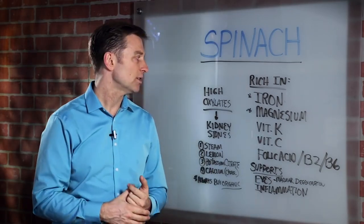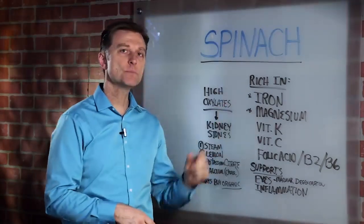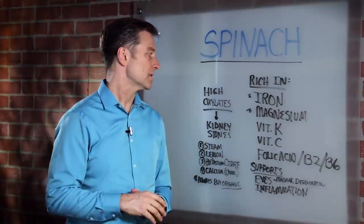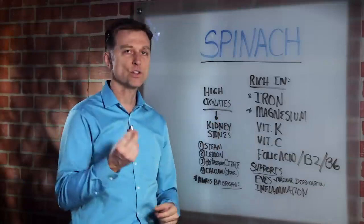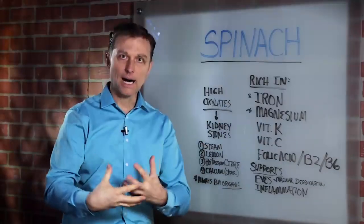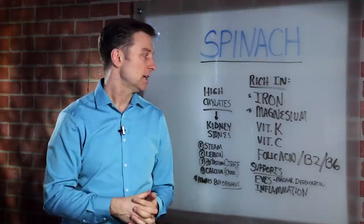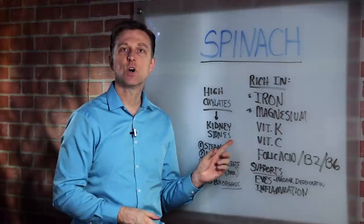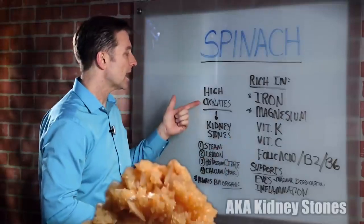The bad news, it's loaded with oxalates. And if you're predisposed to kidney stones, you gotta just be cautious because oxalates are certain things in the body that will start to pull calcium and combine and create stones. And that can be very painful. But there are certain things that you can do to lower the risk for oxalate stones.